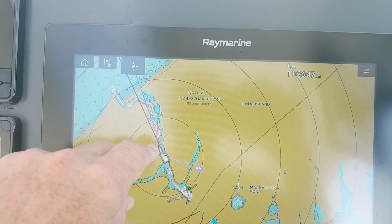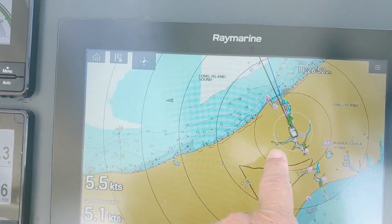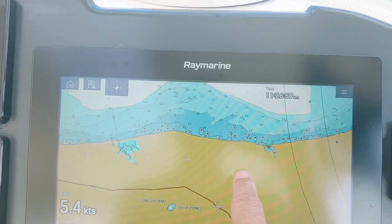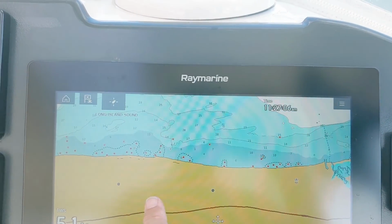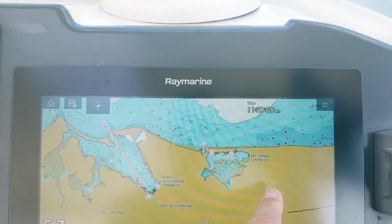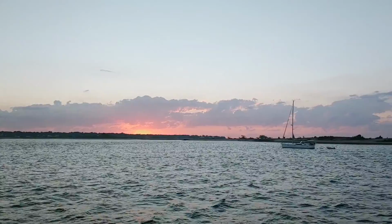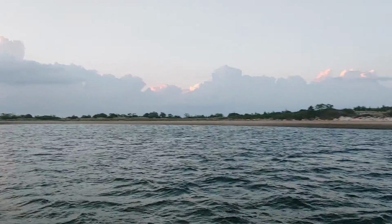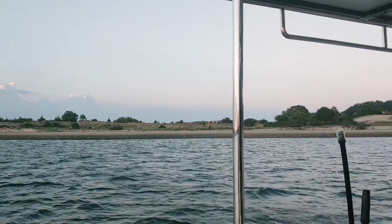And then we're going to go out to Long Island Sound and head over to Port Jefferson, which is over there. That's not Port Jefferson. That's Port Jefferson. We have a beautiful sunset here in Port Jefferson, New York. We're at the north end of the mooring field. We're by the sand dunes.